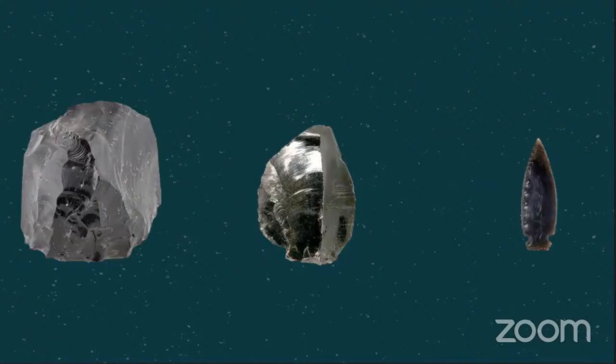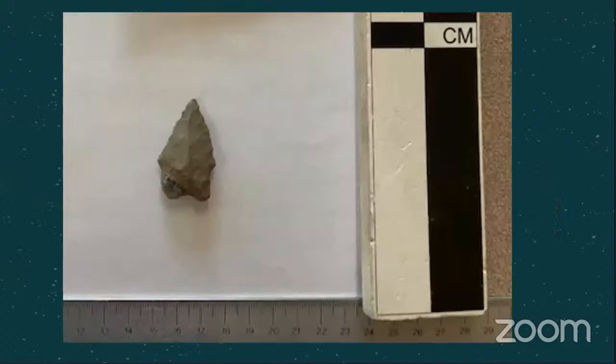Now, what I'd like to do is go through some of the artifacts that we have here in our collection at the curation facility on base. This is a point made of chert. It's definitely old, but we have ones, for example, that are fluted in this manner, and we would call this a cottonwood point.